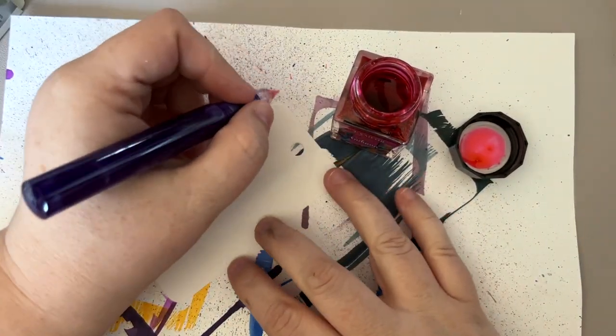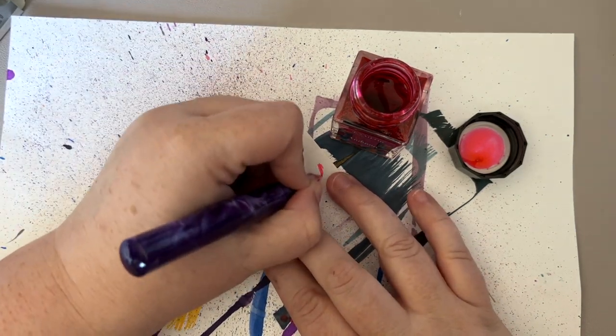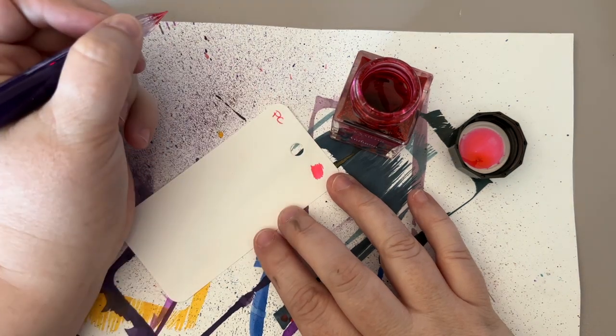because I haven't seen it actually in person. But from what I saw online, I ordered these from Pen Chalet. You can order them wherever Sailor inks are sold. Oh, this is so pretty.